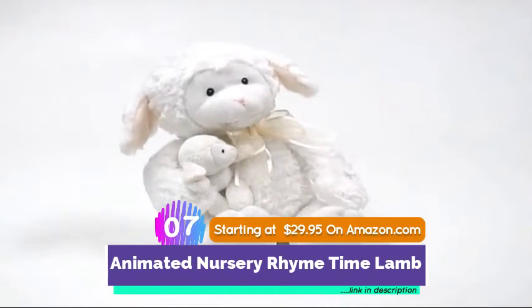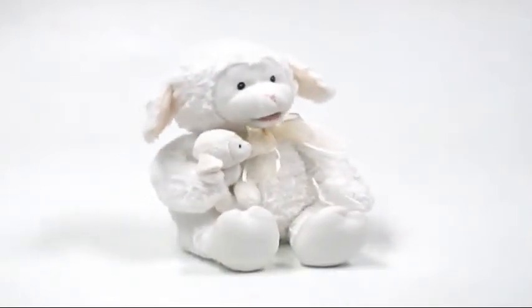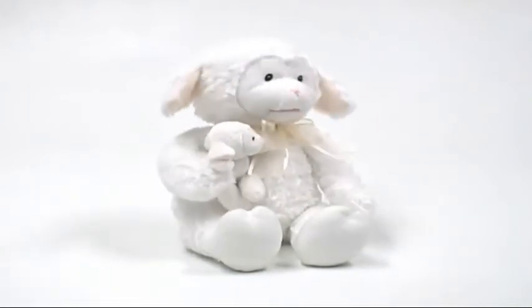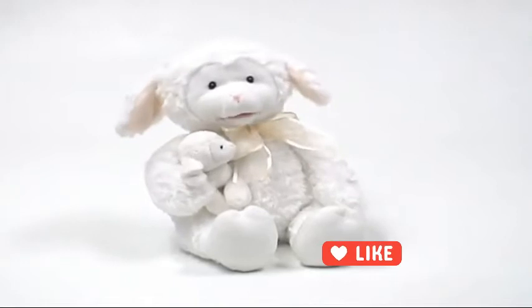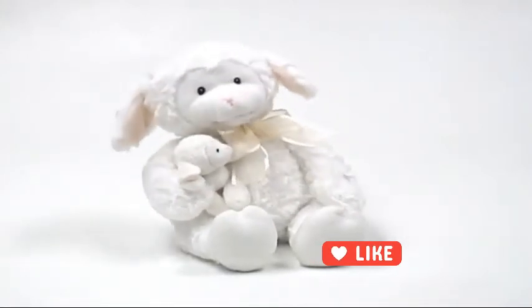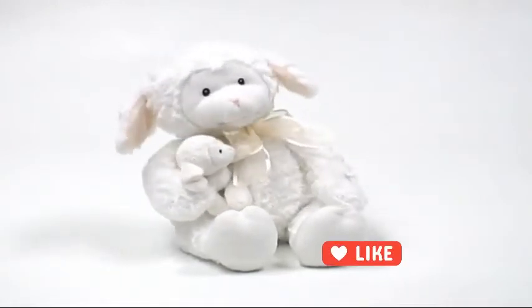Here, sweetheart, I'm going to tell you some of your favorite nursery rhymes. Let's start off with Humpty Dumpty. Humpty Dumpty sat on a wall. Humpty Dumpty had a great fall. All the king's horses and all the king's men couldn't put Humpty together again.